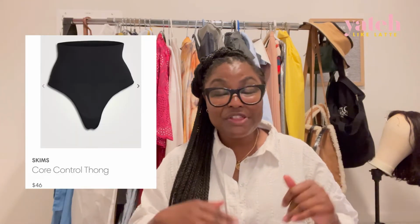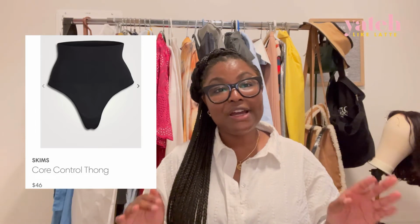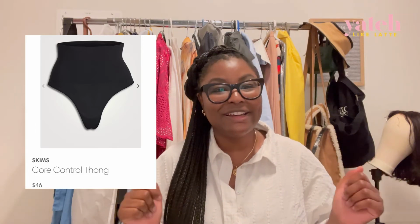So this is the sculpting thong, and of the 3, I liked this the least. I feel like the actual thong part that goes up your butt crack is too wide. I feel like it needs to be slimmer, because I felt like I had a wedgie the whole time, and that's the worst feeling when it comes to thongs.